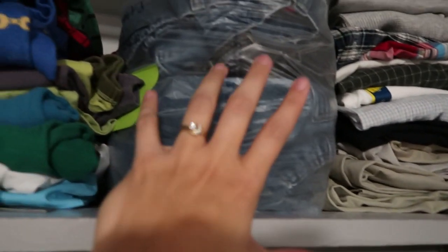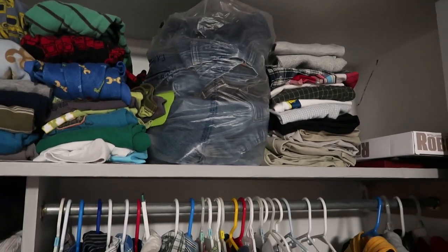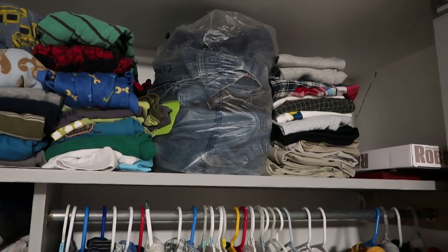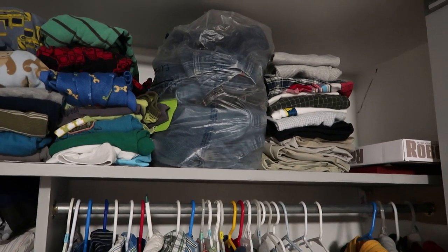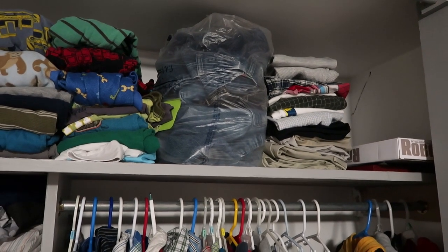And this whole bag is size 8 pants, jeans for Joshua, but unfortunately I got a ton of size 8, like of the husky or the wider leg, which he doesn't really like or need. So that's just there. I don't want to get rid of them because some of the other boys might be husky, but it's just hanging out there.